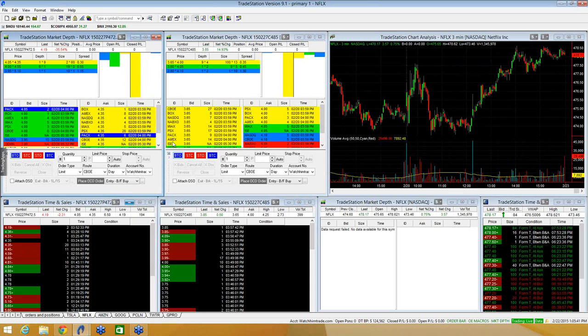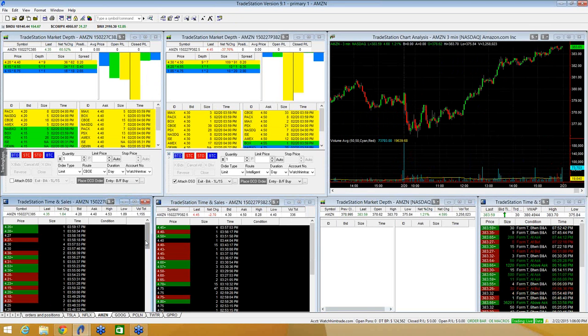You look at Netflix. Netflix is coming into the week at 478. I think the stock could go up to the 490s, so I'm watching the 485 strike calls. I think if it starts declining, it could go into the 460s, so I'm watching the 472.50 strike puts.